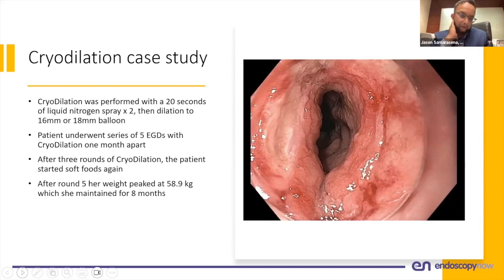Things definitely got better. You can see here the result after the 5th week. Things were definitely much more open. And now I probably see her every 5 to 6 months.